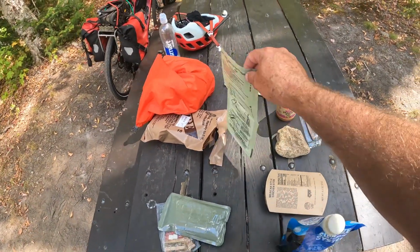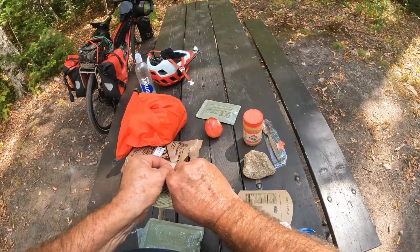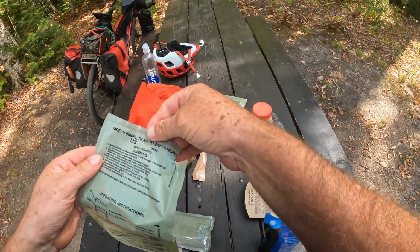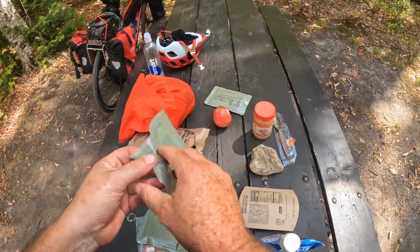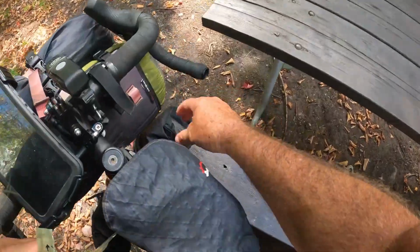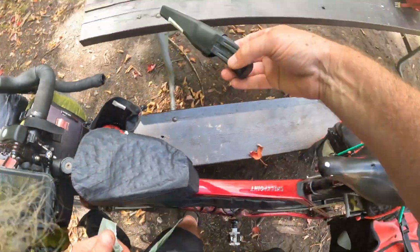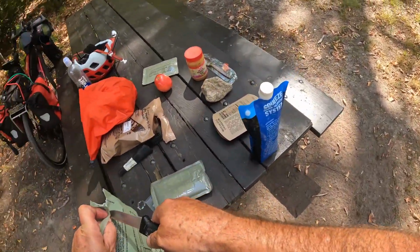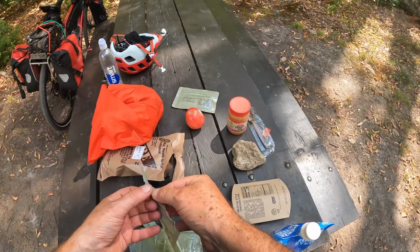I told you I'd show you how this MRE stuff worked here. What you do is you tear the top off of this. And of course it's government stuff, so look at that. How hard they've made that to open. If you want something done right, you gotta do it differently. Tear it open. Open it up.